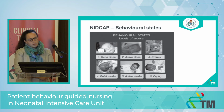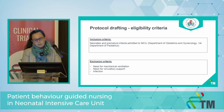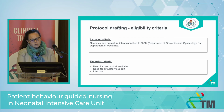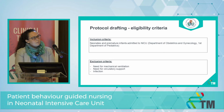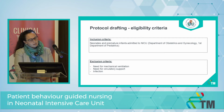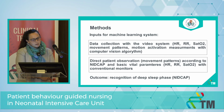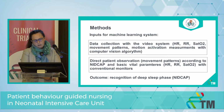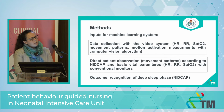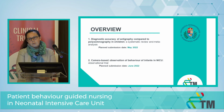First, we would like to teach this system how to recognize the deep sleep phase. And it would happen in the 3rd department of the Semmelweis University, and it would happen on stable neonates. And data would be collected on one hand with the video system, and on the other hand with direct patient observation, and also with conventional monitors. And first, we would like to identify the deep sleep phase. Thank you for your attention.